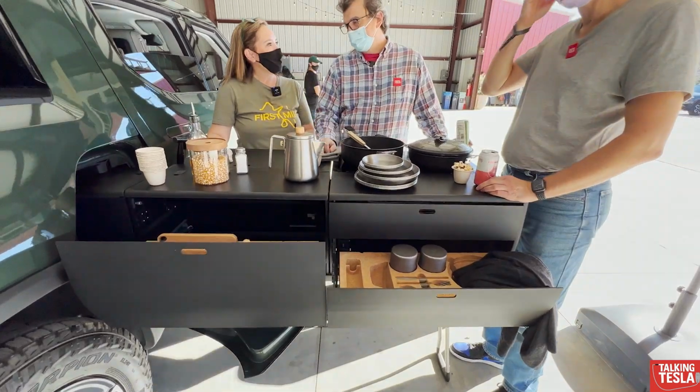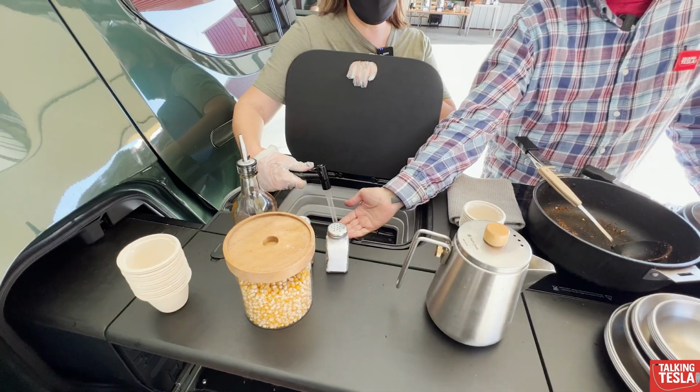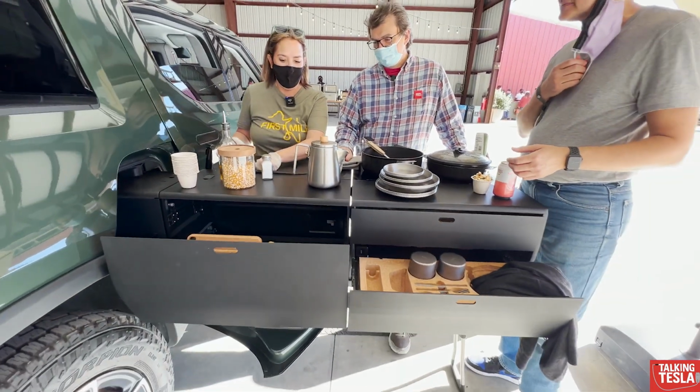Is there water in it now? There is water in it. Can we see the pressure on it? So it's 40 psi. That's very good, strong. Yeah, that's great. It's phenomenal. Like I said, you could take a shower. 4 gallons.